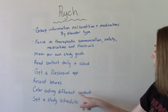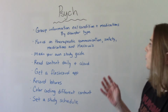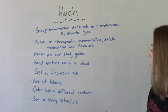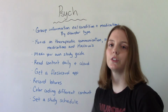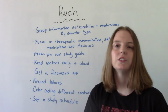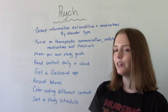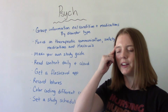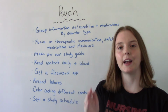And then color coding different content. This is kind of related to grouping information. So for example, you could put disorders, let's say personality disorders, in various colors. And that way you know, okay, these are all the personality disorders. These are all the antipsychotic medications, the bipolar medications, things like that. So grouping things by color is going to be helpful in you remembering it. Because you'll be on the test and you'll be like, okay, I remember I wrote it in green. So color coding and categorizing information is going to help you recall it better.